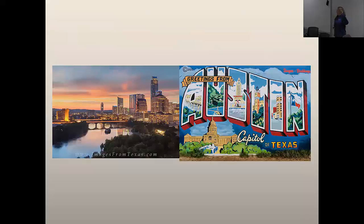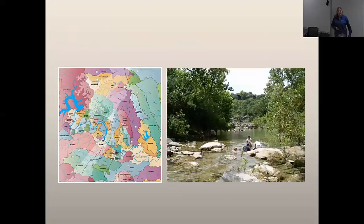So here we are, Austin, Texas. Austin is in the Texas Hill Country, and on the east side of our interstate, there's Blackland Prairie, and the west side, it's all Hill Country. That map is all of our watersheds. We actually have 66 creeks in Austin.